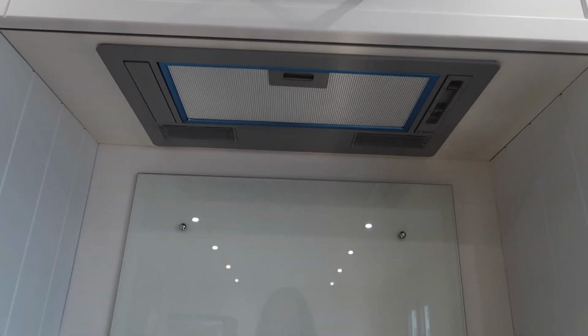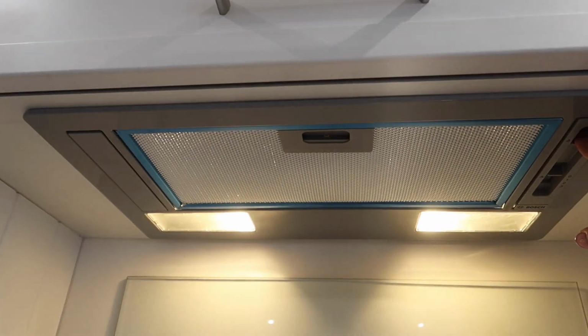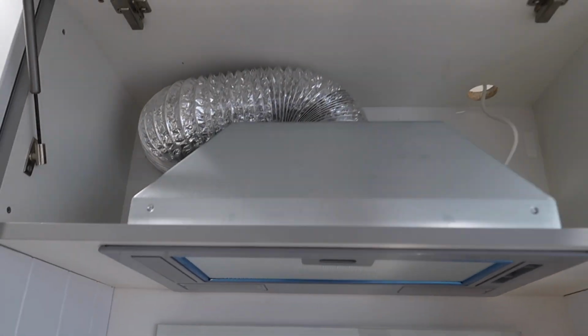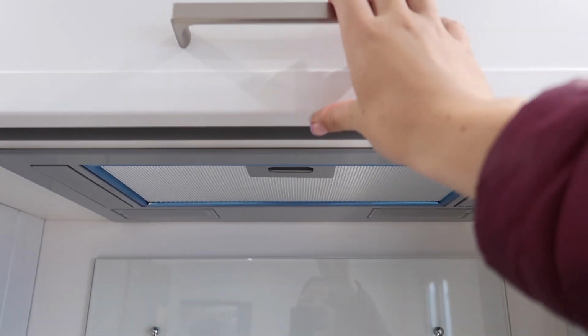We do have an extractor fan now as well, which looks like this. It's been put in yesterday, and yeah, we're so excited. So I can put the light on, I can put the fan on, and this has been a bit of a problem for us because the way they'd done it, we didn't have a hole in there, so the electrician's kindly done that for us as a little extra job.